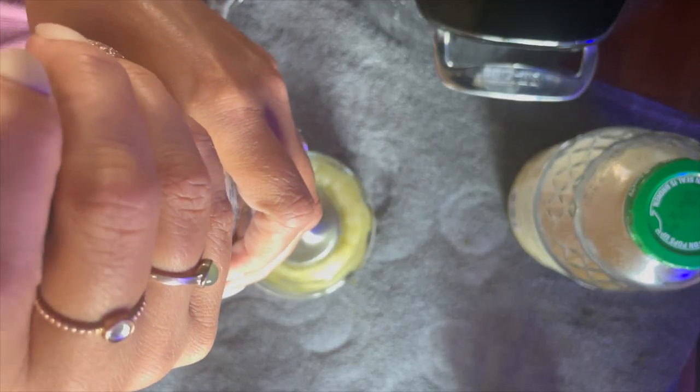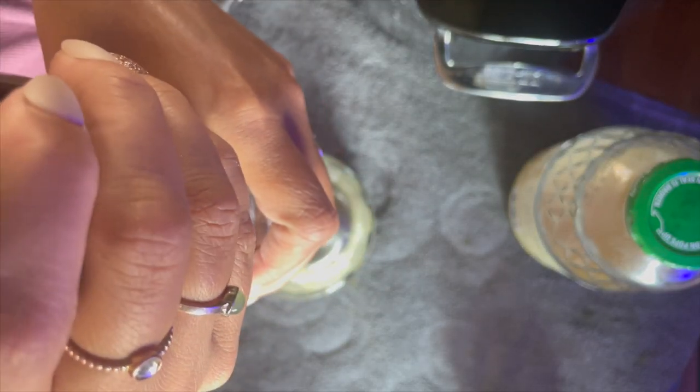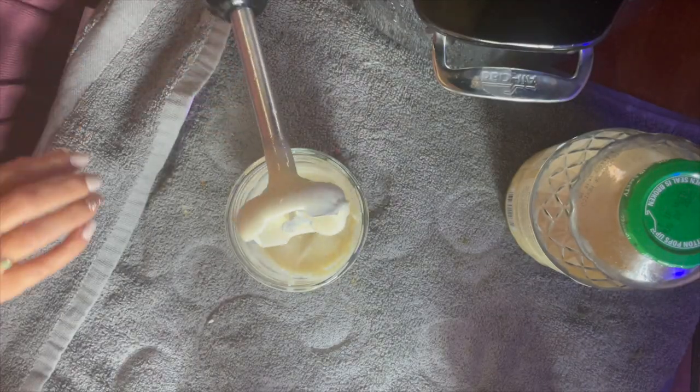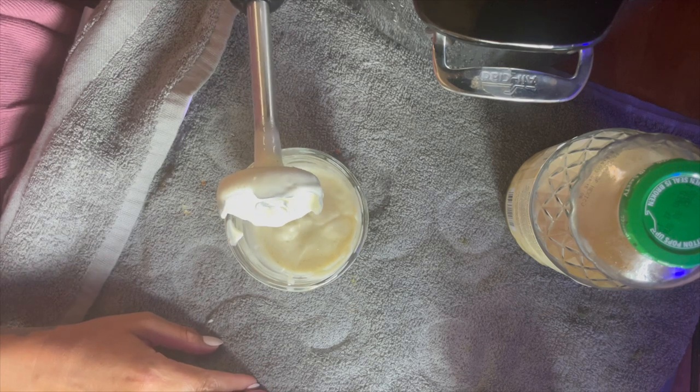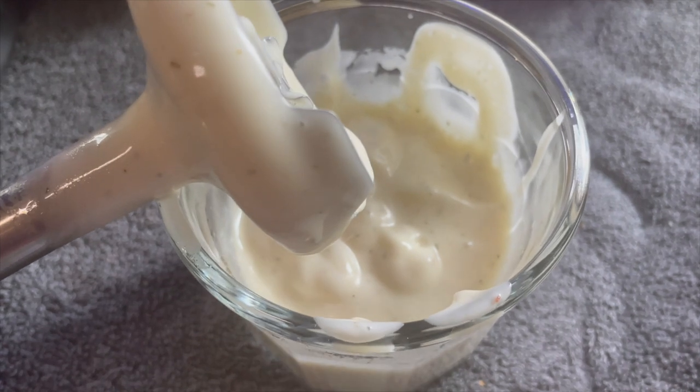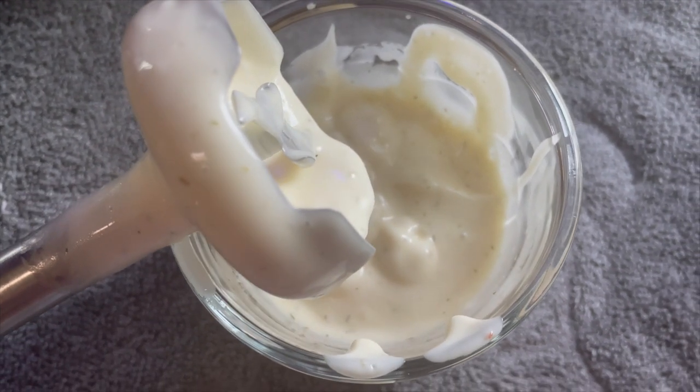I just used red wine vinegar, and then I went ahead and took my immersion blender to this and just blended it up. I did end up adding some honey for some sweetness, but this will go great on sandwiches this week, but I am going to add some to a tuna salad here coming up.